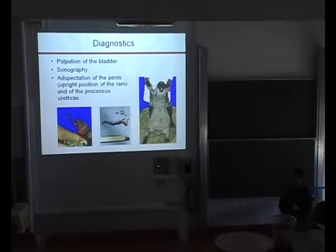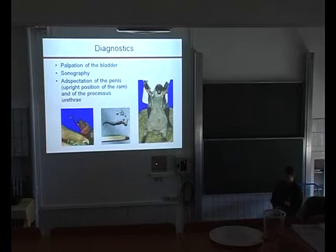For further diagnostics, you have to put the ram into an upright position, and then you can move the penis out of the prepuce, and you can check the processus urethrae, and that's the most common position where the stones get stuck and the processus gets necrotic.